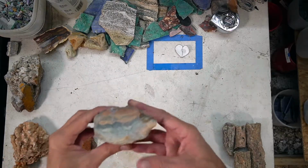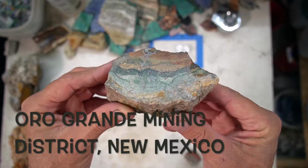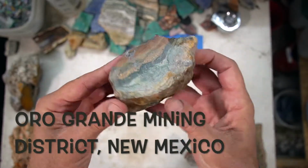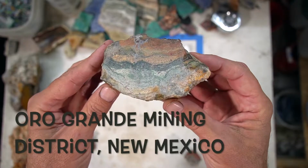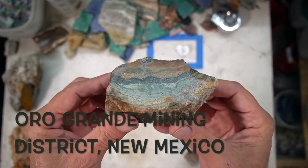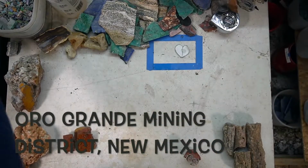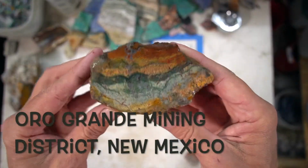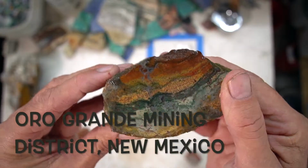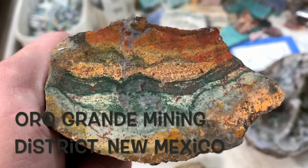All right, this is a rock that I found on some of my very first rock houndings. It was a bigger rock, but it's been cut and used a few times over the years. And this came from New Mexico. I can't remember, some kind of mining district. Oro Grande. That's what it was. Oro Grande Mining District down in New Mexico. I think it was a copper and silver and gold mining district.